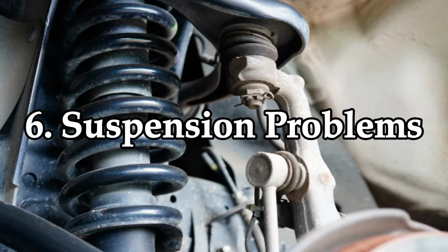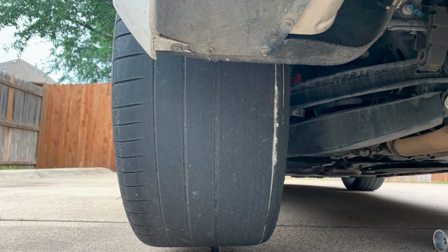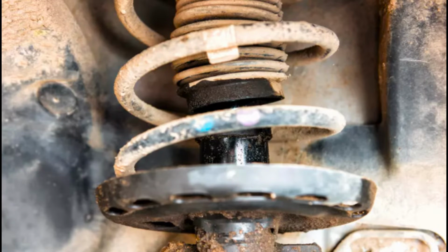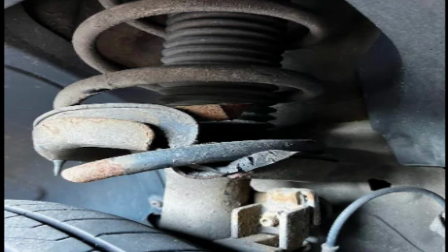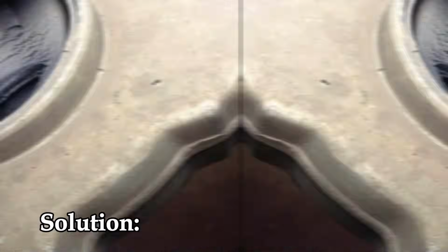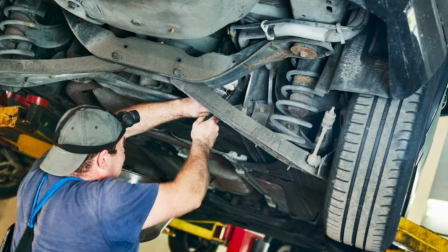Six, suspension problems. The suspension system is crucial for a smooth ride and proper vehicle control. Symptoms: bouncy ride, nose diving when braking, uneven tire wear. Potential causes: worn shock absorbers or struts cannot effectively dampen vibrations. Damaged springs can cause the vehicle to sit unevenly. Worn bushings allow for excessive movement in suspension components. Solution: inspect the suspension system regularly. Replace worn components as necessary. This often requires specialized tools and knowledge, so professional help is recommended.